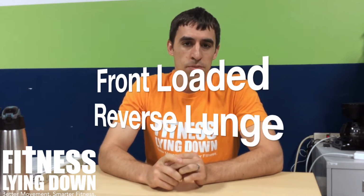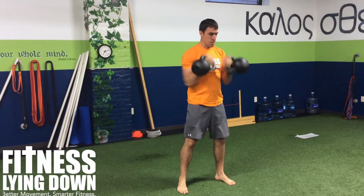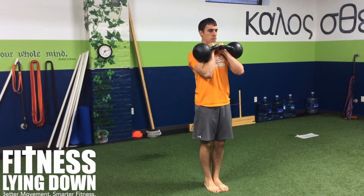So my favorite exercises, number 1, at least one of the top 3, is what we call a front-loaded reverse lunge. And so what you do is you take a load. I like to use sandbags or kettlebells, or even a barbell, and you load the weight up on your chest in front of you, and then you step back into a reverse lunge, and then come back to standing.